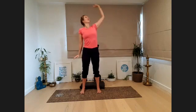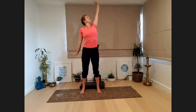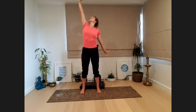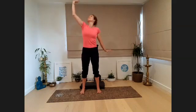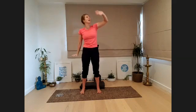So maybe rather than heaven and earth, you can think of connecting. It's like Father Sky and Mother Earth. You're bringing in those energies, inhale. And then exhale, bring them into your center, into your heart center. So it's this integrated kind of coherent force. Inhale, reach. And exhale. Inhale. Exhale through center. One more each side.